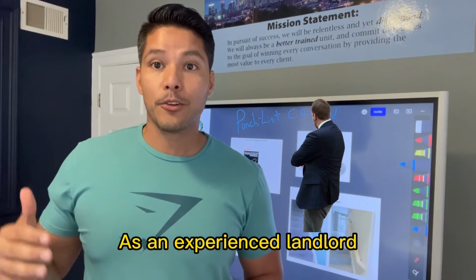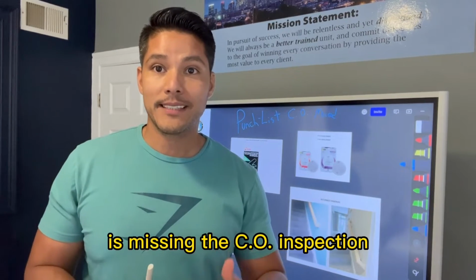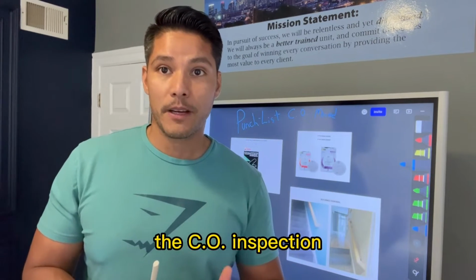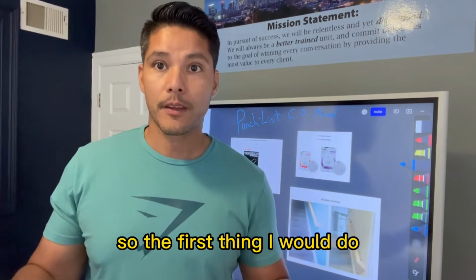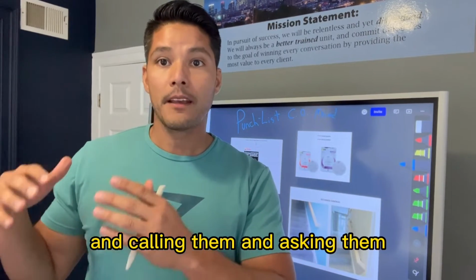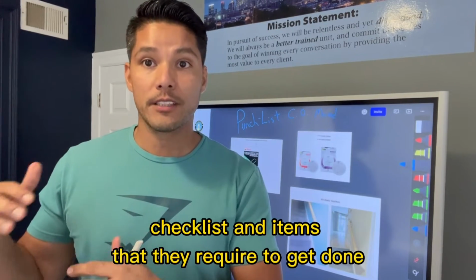As an experienced landlord, one thing I see which slows down jobs or prevents tenants from moving in is missing the CO inspection. The CO inspection is handled town by town in a totally different manner. So the first thing I would do, whatever town you're investing or doing a rental property in, is call them and ask if they have a CO checklist and items that they require to get done.